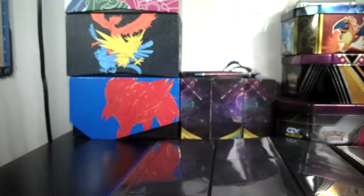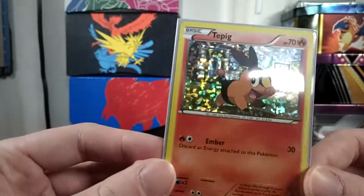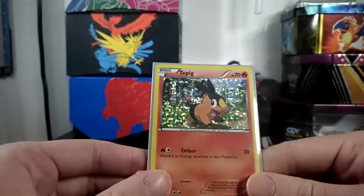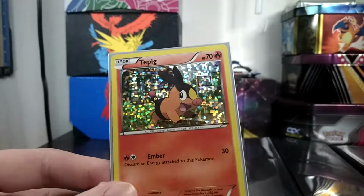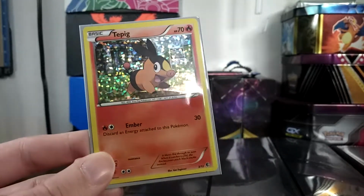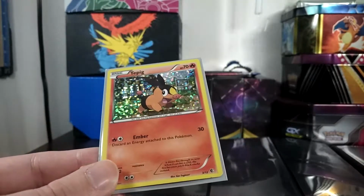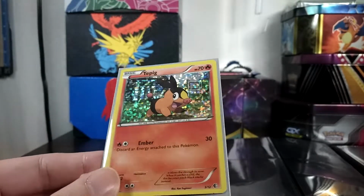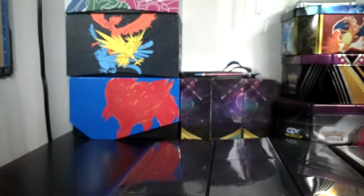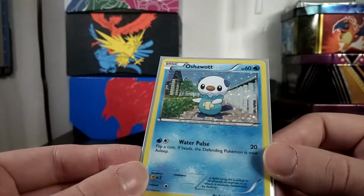Number 3 out of 12 of the set is Tepig. The Pokemon is not holo, which is a pretty cool contrast. I normally do not like Pokemon cards that have like a clip art basically, and then it's just slapped onto a background. I'm never usually a fan of that kind of stuff. But with the actual holo variant that these things have, they don't bother me as much, and I think it's pretty cool. Number 4 out of 12 is Oshawott, the final starter of the Unova region.